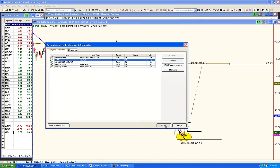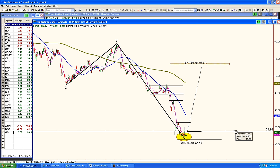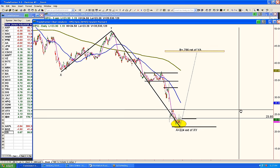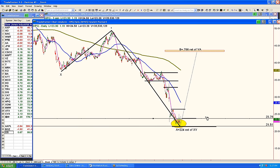What I'm looking for on this trade is an entry tomorrow morning, at the open, 23.93, roughly about where it may open, okay? I'm also looking to put a stop loss level at the prior low, 21.51. You may look at options, but make sure you give yourself enough time on options. Well, what do I mean by that?